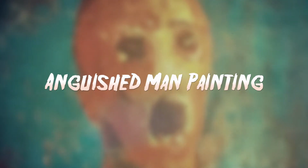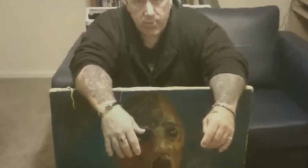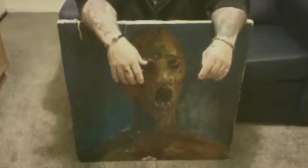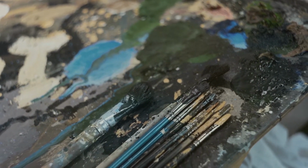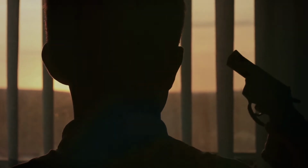Anguished Man painting. Perhaps one of the most haunted paintings in the world, the Anguished Man painting has accumulated many scary stories. No one knows who exactly painted the piece, but it's known that the artist mixed his blood into the paint and soon after the painting was finished, committed suicide.